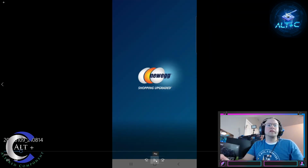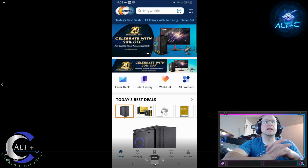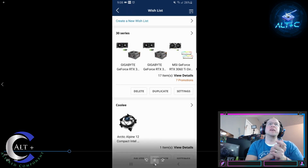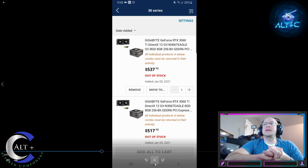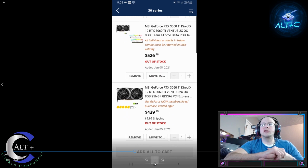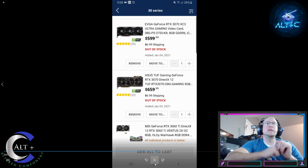One other option I wanted to mention that some people are using from the Newegg app, they are going to each specific item, they are clicking it, they are adding it to a wish list. You see the button in this bar, it is the third button over, wish list. You can see I created one called 30 series. I added every 3060 Ti and 3060 combo in here. When they do a drop, if you quickly refresh the wish list on your app and hit add all to cart, it will add any available and you can speedily check out.